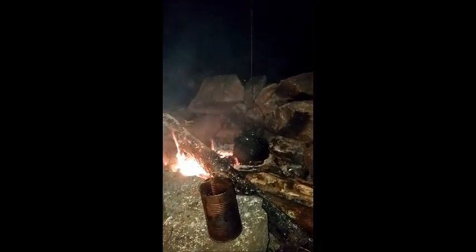Got some water on the keyhole fire, and I've got my kettle hanging from the wire set up from the rafters. Boil some water off, let it cool down, then we'll have some cool water for tomorrow morning, make some juice. We'll start it all over again. Okay.